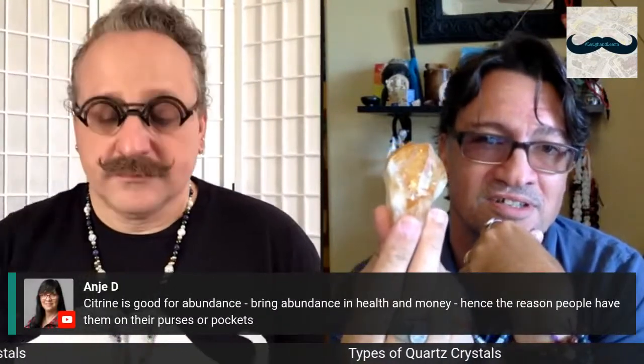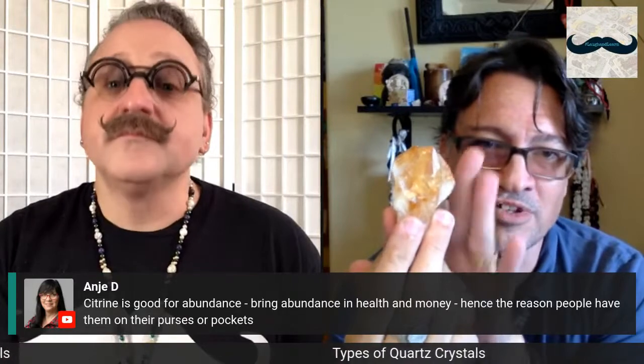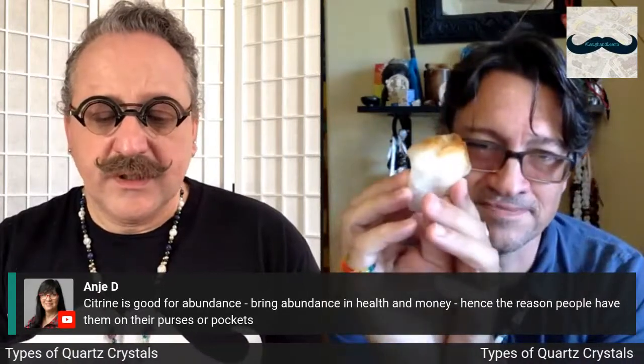It's so hard to figure out which one's the real one and which one's manipulated. Sometimes you just gotta check the source, right? But citrine, I know, is supposed to be good for abundance, bringing money in, making sure that you have abundance flowing in. It's also really good for creativity. I've also heard of it being called the artist stone, where if an artist has citrine in their studio, they're more likely to create, right? Creative juices flowing.